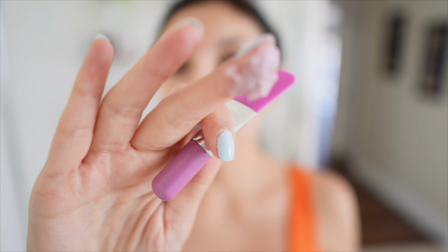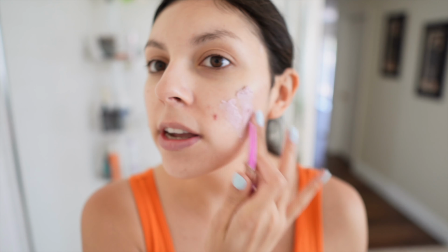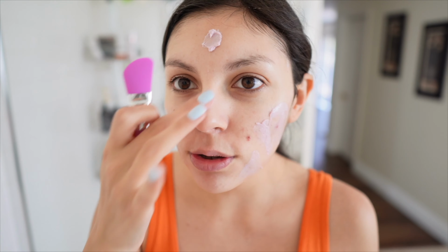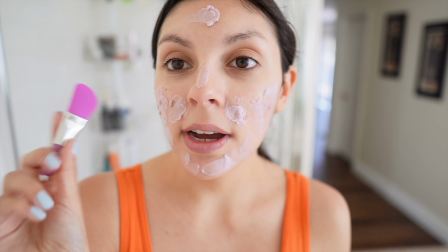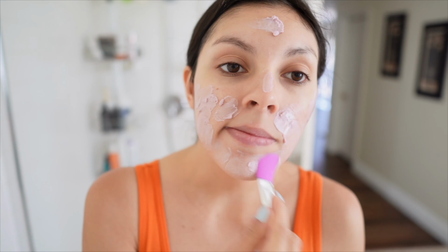So I love the texture of this. It's just so different, I feel like, because it's not really clay. It feels like a moisturizer, a jelly moisturizer and a lotiony, creamy moisturizer combined. I really like the texture. Personally, I'm gonna go ahead and take the mask and put it all over.